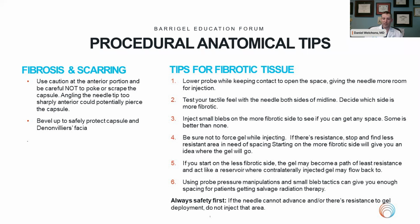Whenever you're finding resistance, it's always best to check the axial view again, check the sagittal view again, see if you need to take the needle out and go in at a different angle. And if you do find that there's fibrosis, I found in those original 7 cases that it was best to go on one side where you feel like there might be more fibrosis and start your actual procedure. Because if you start injecting in the easy spot, maybe the left side of the prostate is not as fibrotic and the right side is.